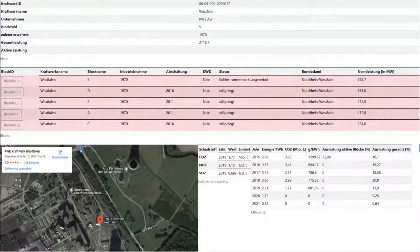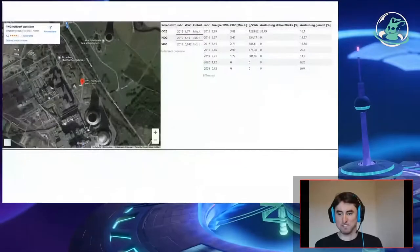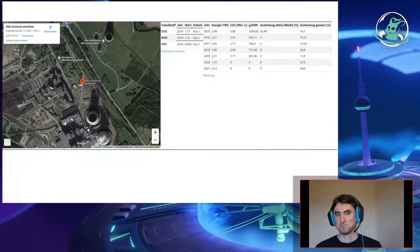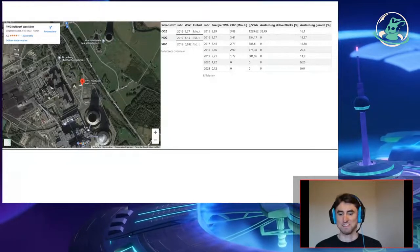So we have another plant by the North Rhine-Westphalian operator, RWE. This is an old plant that went onto the grid in 1963, was then renovated, and from 2008, two new blocks were supposed to be built. And, well, what could possibly happen when RWE built a power plant? We can see the result here. Google Maps very nicely showing that one of the cooling towers has steam coming from it, the other does not.